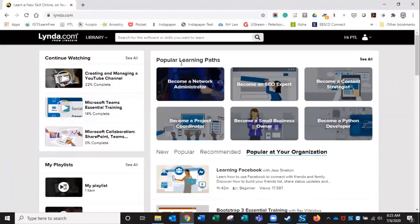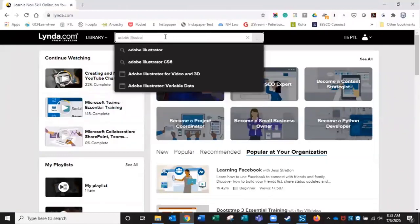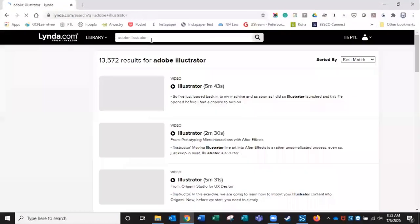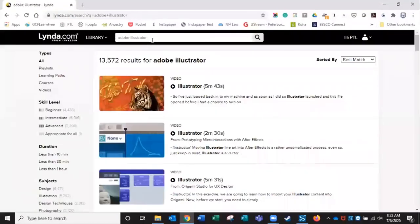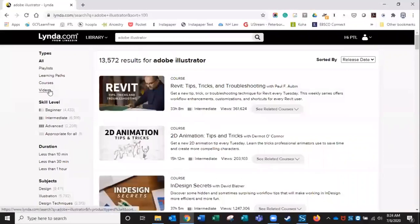Learning paths are particularly useful if you're trying to develop skills for your resume. They include a sequence of courses with quizzes and practice sections. When users finish a learning path, they receive a certificate of completion, which is great to add to your resume. But let's say you want to learn about Adobe Illustrator. There are over 13,000 results, so you may want to filter them a little bit. Perhaps one of the easiest ways is to select release date so you get the latest information. But you can also sort them by playlist, learning paths, courses and videos, skill level, duration, and individual subjects.